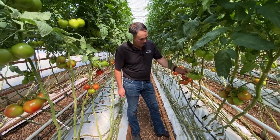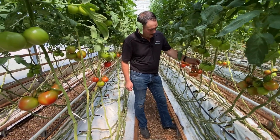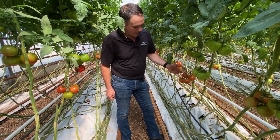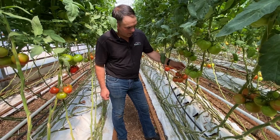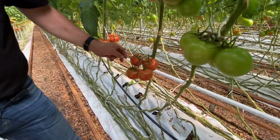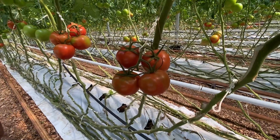And then you see these little plastic hooks here as well. What we use them for is as the cluster gets big and heavy, sometimes they'll break off, so we use those to help support the cluster as it gets big and heavy.